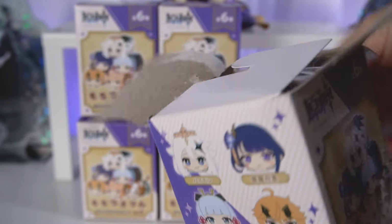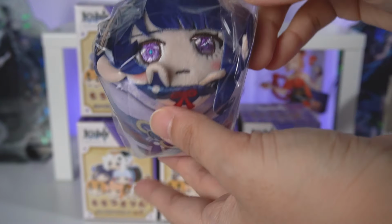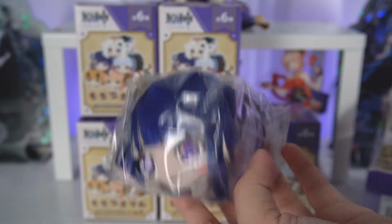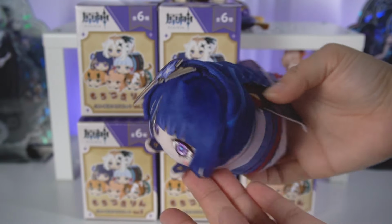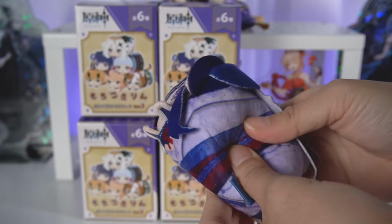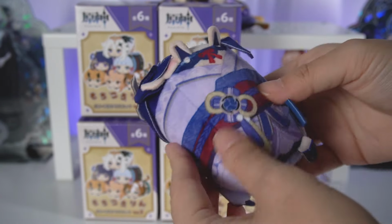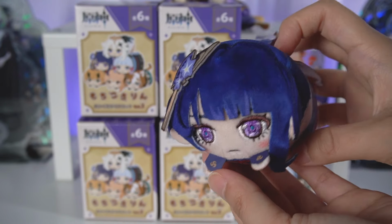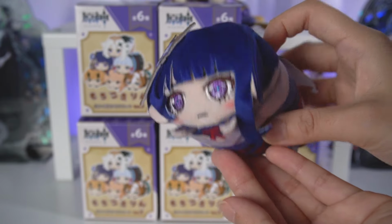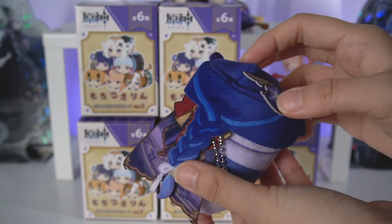And inside it's the Raiden Shogun. Oh my god, just the one I wanted. Oh my god, look at her. She is chunky. This is so cute. This is kind of janky, like scuffed looking, but I don't know guys, this is so adorable. They have like veins or something on the bottom, probably to help them stay balanced. The details on this are pretty great, not gonna lie. I'm pretty impressed by this.